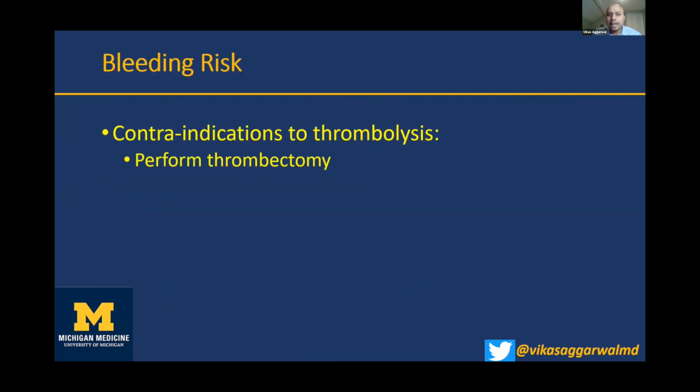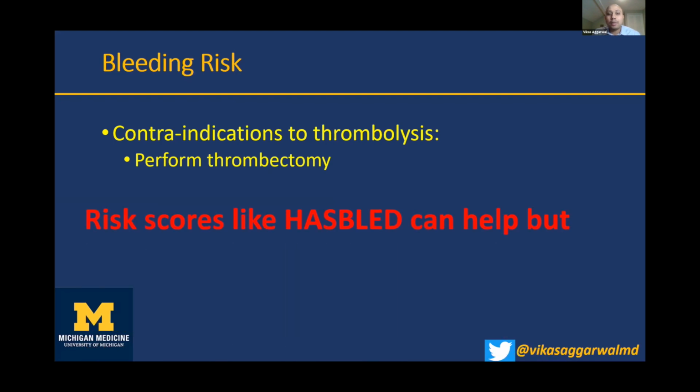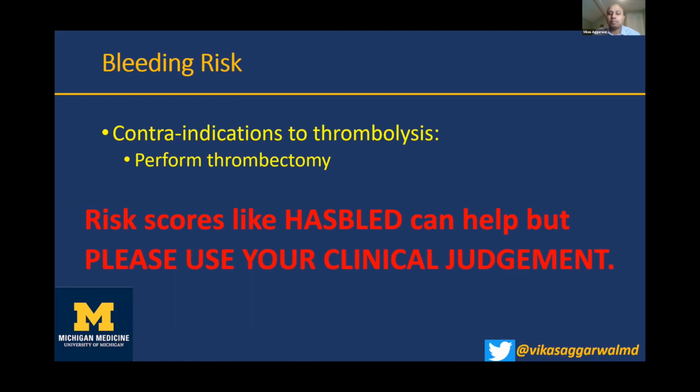When it comes to bleeding risk, if somebody has a contraindication to thrombolysis, the answer is easy. If you can, do thrombectomy. But if somebody doesn't have a contraindication to thrombolysis, I think you still have to consider thrombectomy. You can use things like the HAS-BLED score that can help, but please just use your clinical judgment and use your nose, and you will be able to smell those who will bleed with thrombolytics most times.